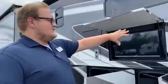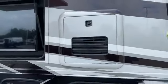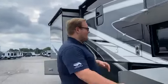On the side of this here as well, you're going to have a Truma AquaGo system. It's pretty cool. You may be familiar with a regular hot water tank. This here is on-demand hot water, which is great. So you don't have to worry about those two-minute showers. It's a military shower. You don't have to worry about that anymore.